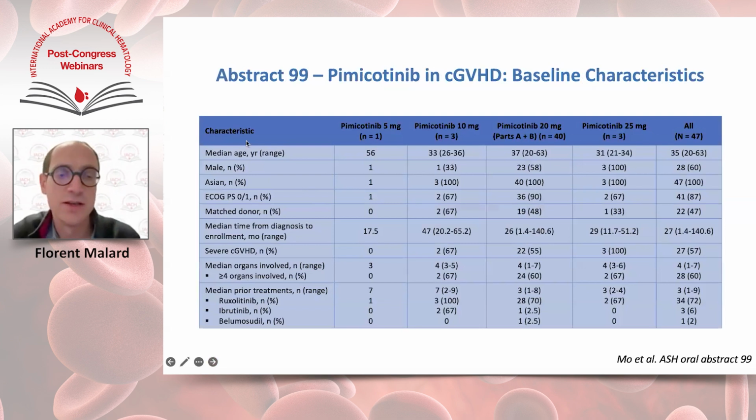So here, these are the characteristics for all the patients, with the majority of them, 14 patients, being treated at 20 milligrams. The median age was 35. We have a median of 4 organs involved, and in fact, 60% of the patients have 4 or more organs involved. 72% of the patients previously received ruxolitinib. Only 3 of them received ibrutinib, and 1 of them received belumosudil.